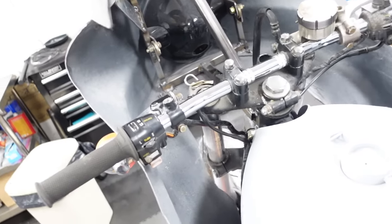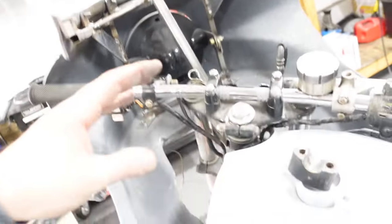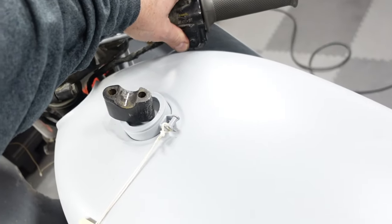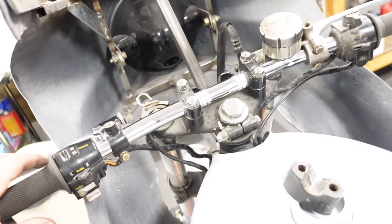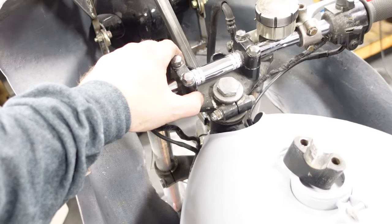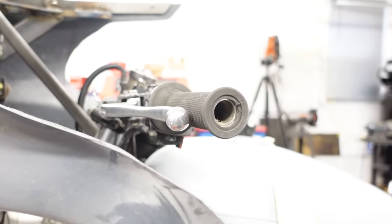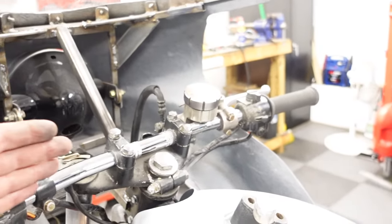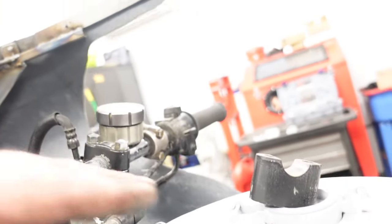Well, I fiddled and fiddled and fiddled with the handlebars, trying to get all of the steering from stop to stop, the mechanical stop down the bottom there, without it hitting the tank. You can see right here, it's about the best I can do without the risers. And the handlebars are kind of angled up. They're supposed to come back a little bit and basically be in line with that angle. But if you do that, it'll hit the gas tank over here.